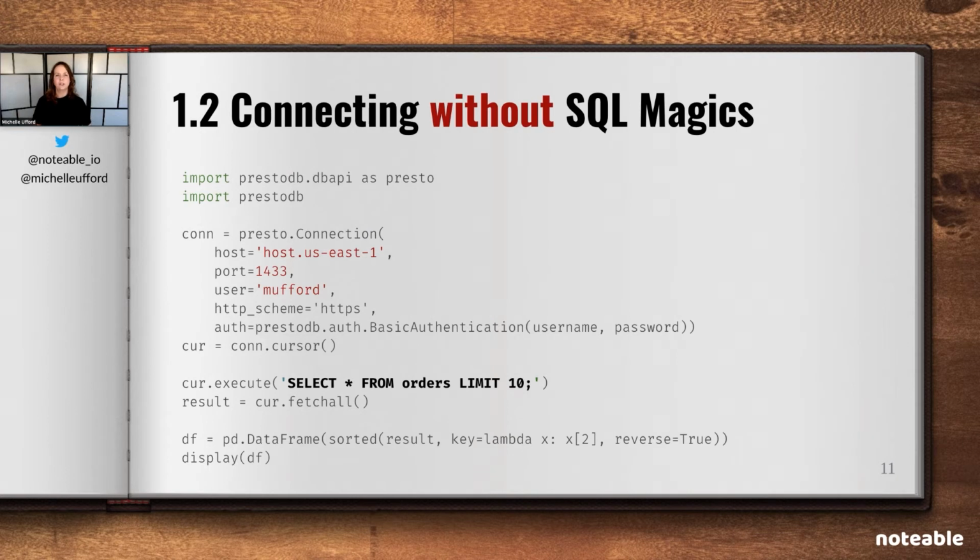database without SQL Magics. Your code might look something like what's on the screen. And if you're technical, this isn't that bad. It's only about 6 lines of code. It feels pretty familiar. In fact, I've seen way worse.